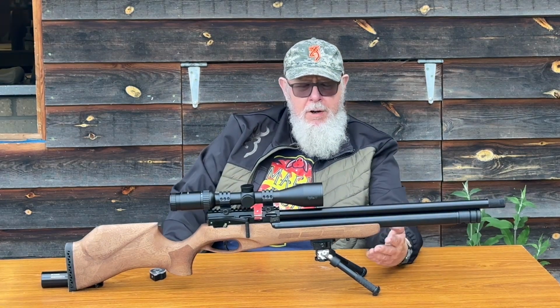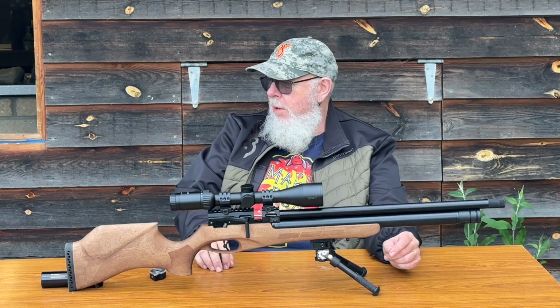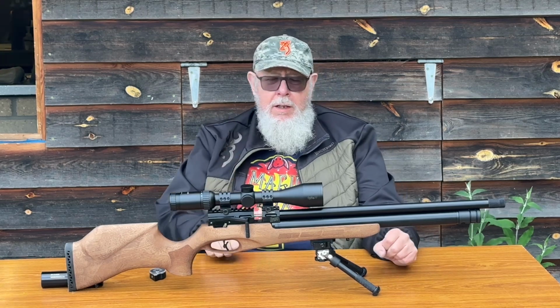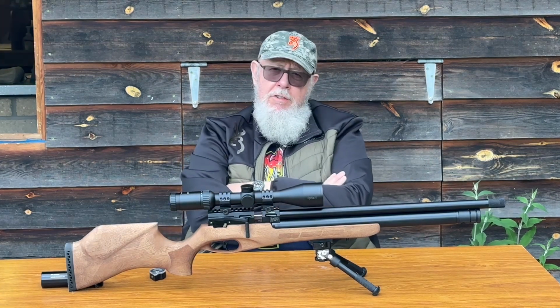This is a very traditional looking, sort of, should we say, sporter style gun, and if you don't like what the air gunners call tactical rifles, you know, with all the AR-15 collapsing stock, black this, free float that and all that, it makes a refreshing change. Not everybody likes them. I like both.